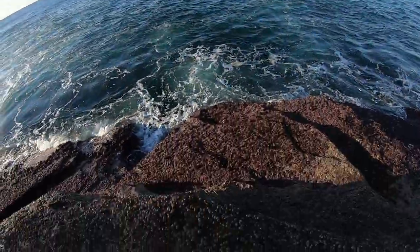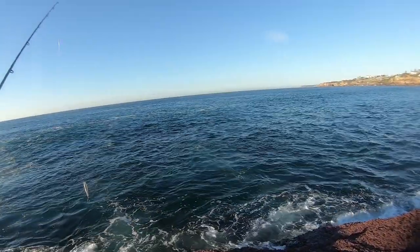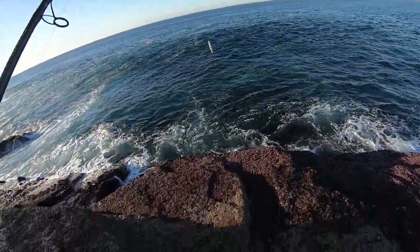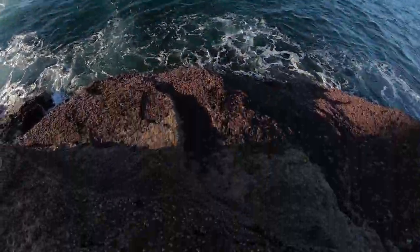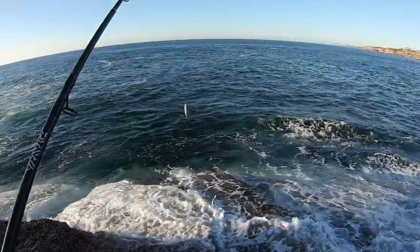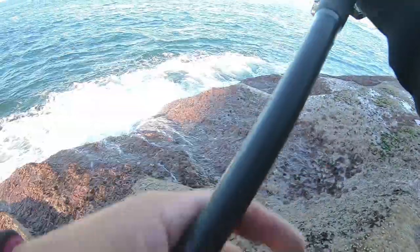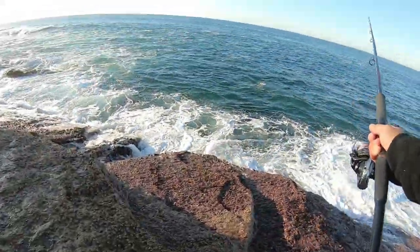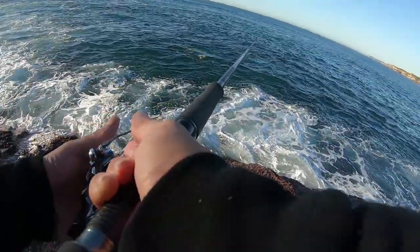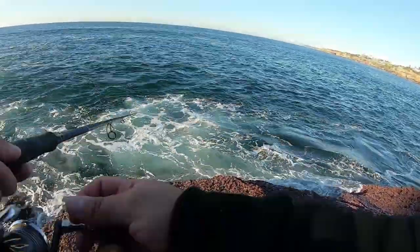Good thing about tailor is they're super aggressive, so we got the second take right at my feet, so that's pretty sick. The tide's just starting to pick up a little bit now, so a few more casts and we'll head off, but it's been super productive. Really enjoyed fishing here. New home spot. See how we go.